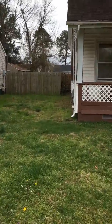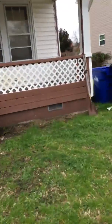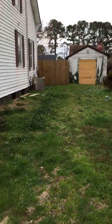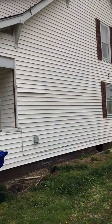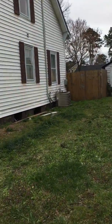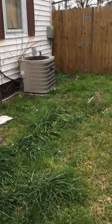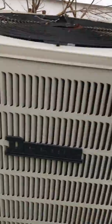On the left side, about half of that there is where the property line is. Property comes up to right about the fence line there on this side. AC unit isn't terribly old, definitely isn't brand new. Go through the back fence here.